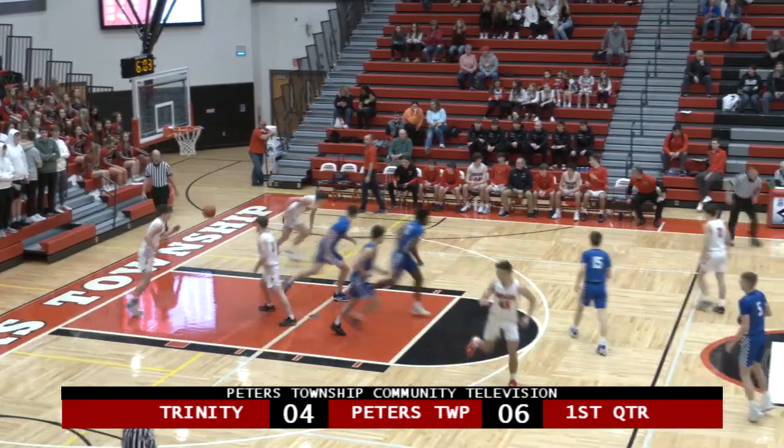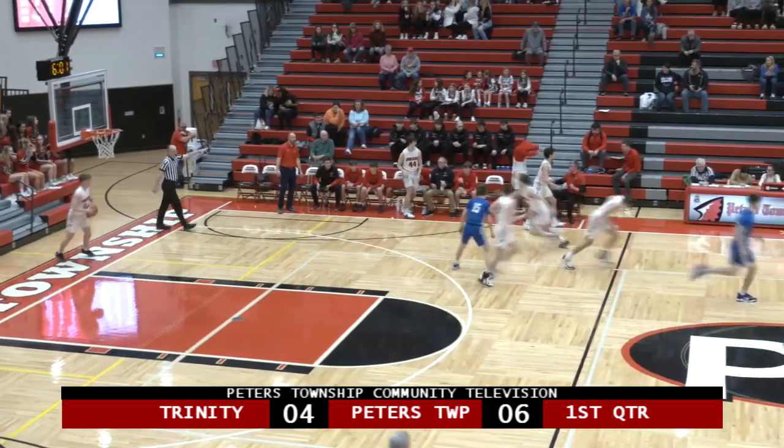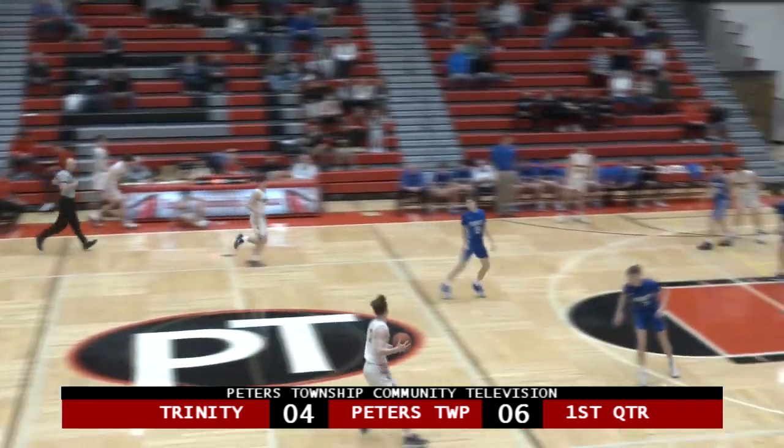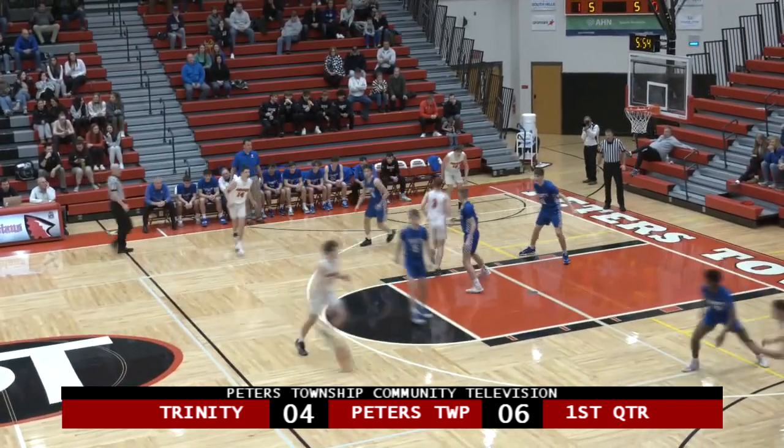Offensive rebound put back by number 12 for Trinity. That was Tim Hodges. He's 6'4". He could be a handful for the Indians on the glass. They're going to have to box him out. Peters Township with the early 2-point lead.